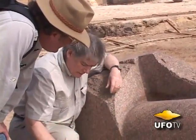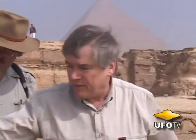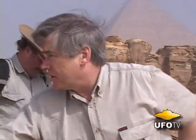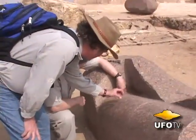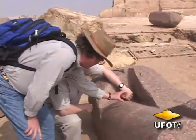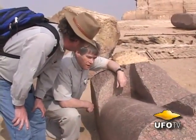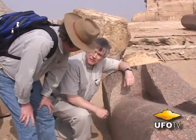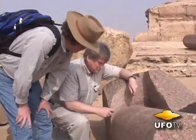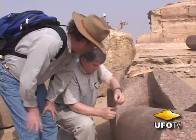Now the other thing is the size of the radius. So that is going to require another tool. If you were just bashing this out with a dolerite ball, you wouldn't have this undercutting like that. Well, actually, they wouldn't have bashed this out and achieved this. They could never have bashed this out and achieved this.